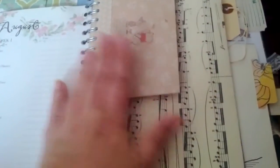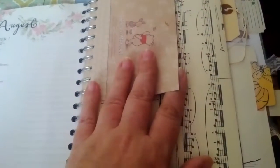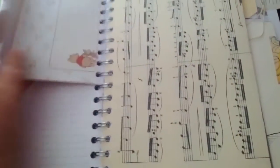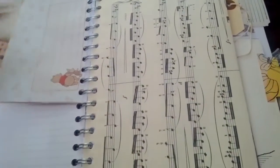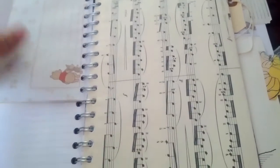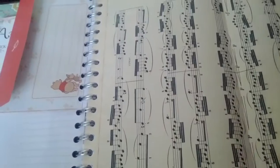This one's got all sorts of things in that I really like. As we all know, I like Disney, Winnie the Pooh, those type of things. So I used this envelope I bought whilst on holiday, and inside I've just got a little journaling card. I think they came from Tina in Finland. So hi Tina. Some nice music paper.